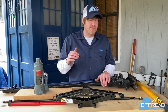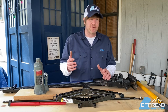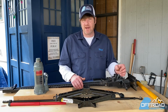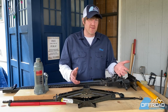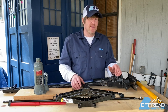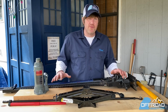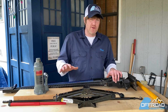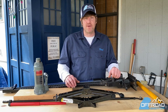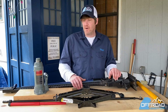Now this is for jacking up a vehicle and changing a tire really quickly. If you're going to leave a vehicle jacked up for a long period of time, you need to use a jack stand, some type of fixed jack stand. I recommend a 6-ton because it gives you a lot more height than a 3-ton. But don't get underneath a vehicle with only these things keeping your vehicle lifted. Have a jack stand there to keep your vehicle nice and steady so it doesn't fall on you.